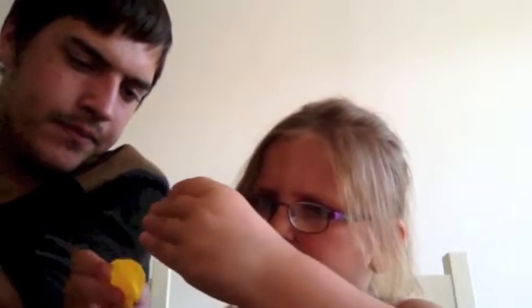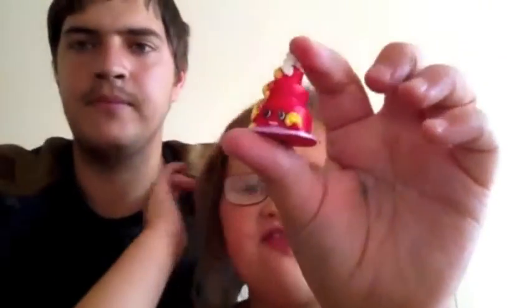It's Wendy Wedding Cake. And she's rare because it's a red one. You can get a white one or a red one. The red one's the one that we got. And it is a rare as well.